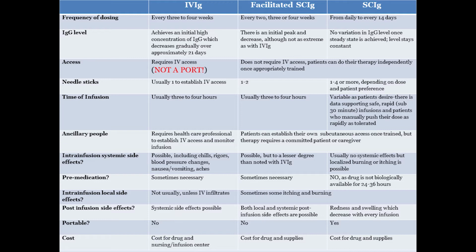Cost is the last thing you need to think about. This is not an end-all and be-all list, but these are the high points. There is absolutely a cost for drug and infusion when you're doing IVIG. When you're doing facilitated SubQ or regular SubQ, you're only paying for the drug and supplies. You're not paying for any ancillary help. So in a nutshell, those are the things you need to think about and consider.